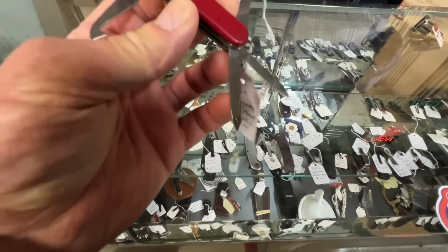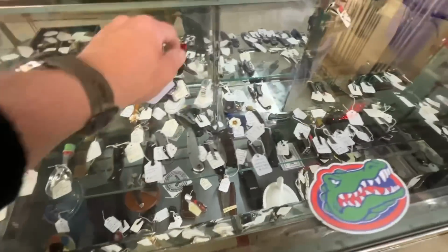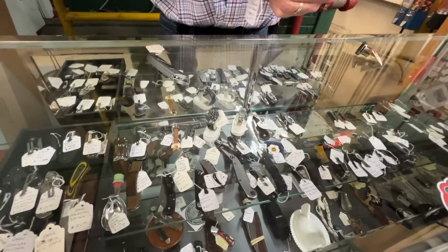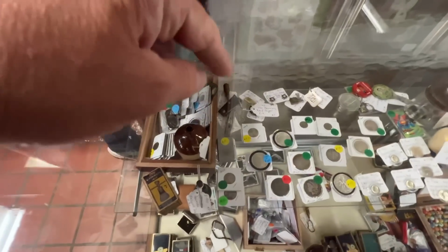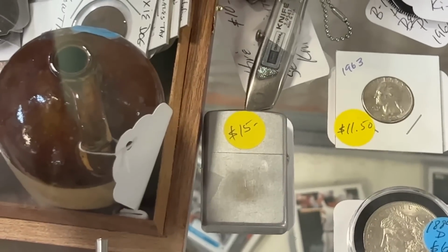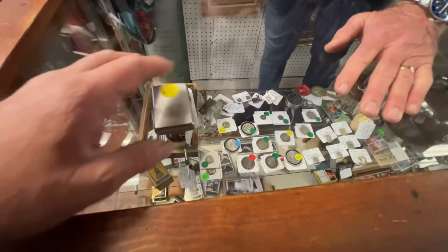Yes, sir. I'll take it. I already got a pile up there, so I'll go ahead and take that. I'll have it up there waiting on you. Okay. I believe that's a Zippo right there I want to look at. Okay, get it up for you here. And this one. Okay, pull that out for you.